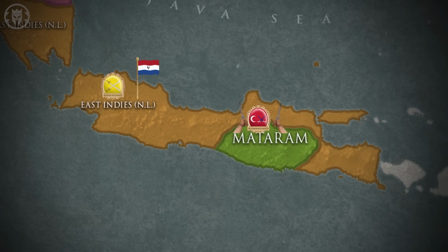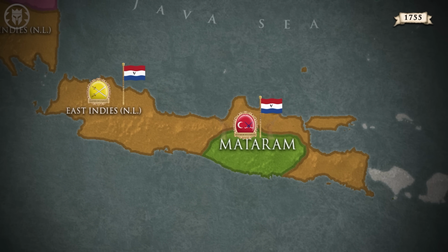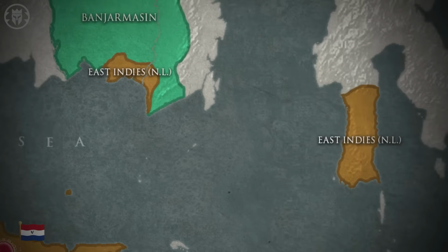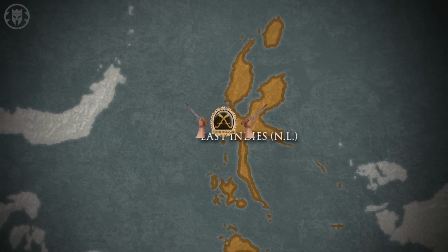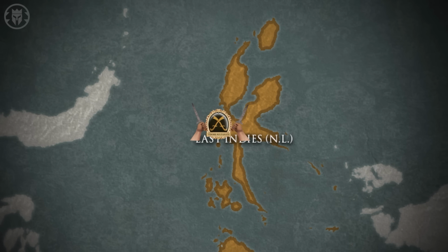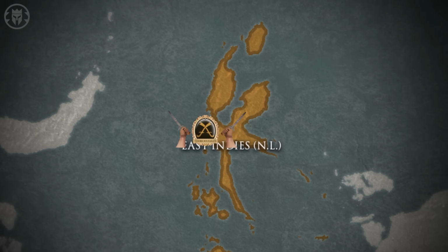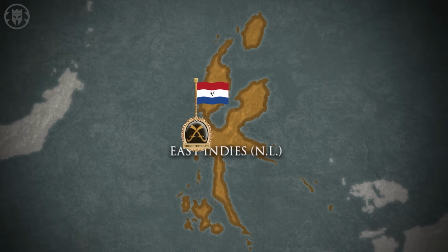The neighbouring Mataram Sultanate met a very similar fate, coming to an end in the year 1755. In 1780, the same story repeated itself in the Sultanate of Tidore in the northern Moluccas, where the local elites rose up against their sultan in protest against Dutch interference, only for the Dutch to quash the unrest and use it as a pretext to turn Tidore into a vassal state.